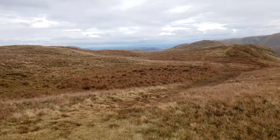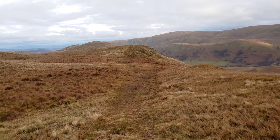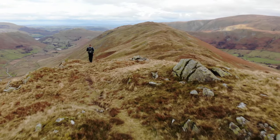A turn right joins the ridge path, leading you along an undulating route all the way to the summit, with the valleys of Bannerdale to the right and Bordale to the left.